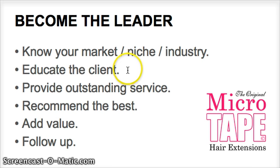So educating the client, you can do this by providing facts about hair extensions to them in store, also on your website, your social media pages. Talk about why you do hair extensions, why you like them, what they will do for the client, rather than just saying hair extensions are $200, come and get them. That just doesn't really appeal to anybody.